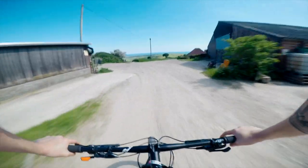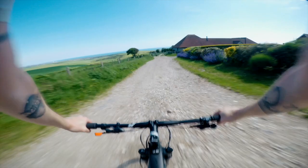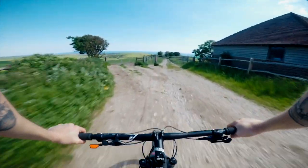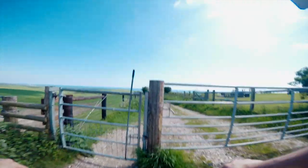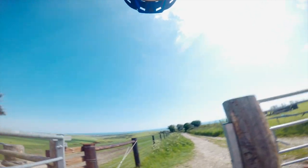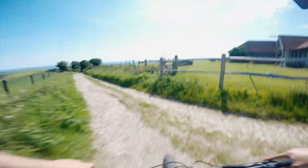See if we get attacked by the dogs. Oh, they're gated. Is that? Maybe it's always been here by the looks of things. I just never noticed it. Oh, here we go. Dog number one. Hello, mate. Hello, mate.